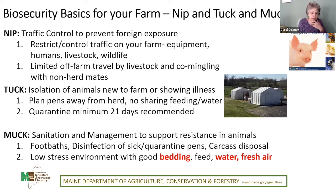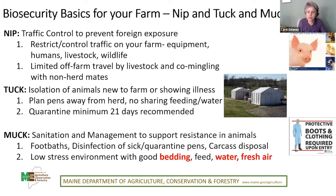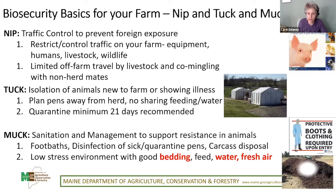Now, quarantine we've written as a minimum of 21 days, but obviously for different diseases it varies; for CL, it's 2 months. So we came up with 21 days, but you really should talk with your veterinarian on how long that should be. And then for animals in quarantine or sick animals, you want to make sure that you have a protocol for foot baths, walking through yourself, and then how to disinfect these pens afterwards. And then if an animal dies, how do you dispose of it?